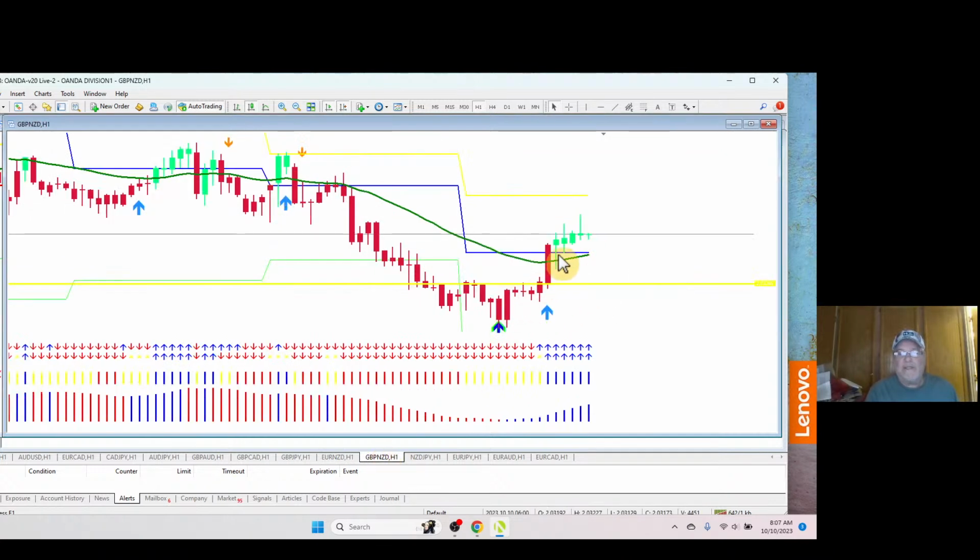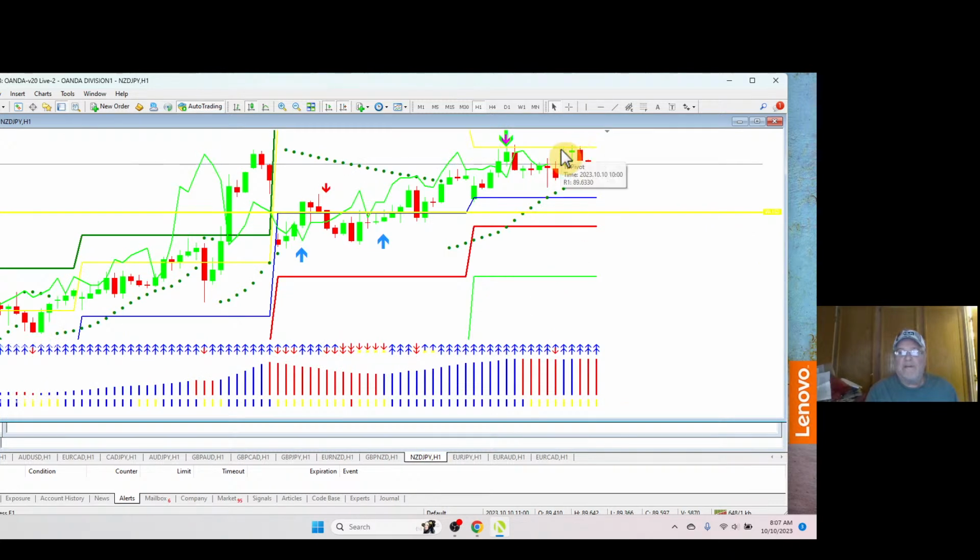Pound New Zealand, same way. It came down. That's yearly support right there. It broke it, closed below it a little bit, and it's gone back above it. New Zealand yen is in a 1 hour sell. There's your opportunities to get short. You wanted to sell it right there. The low risk trade. We have to keep an eye on all these things.